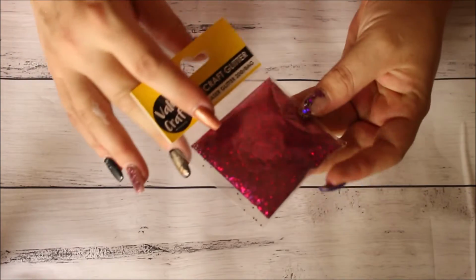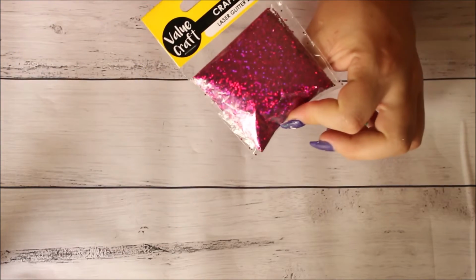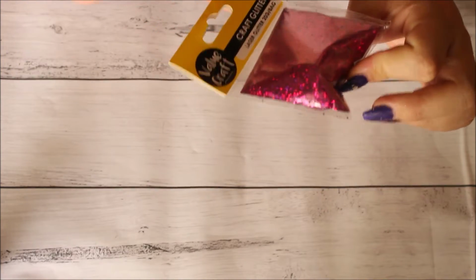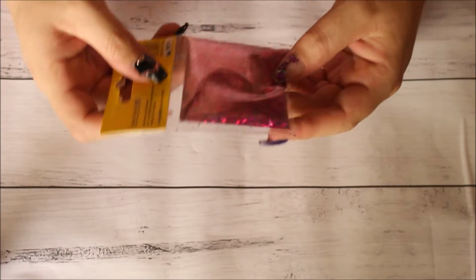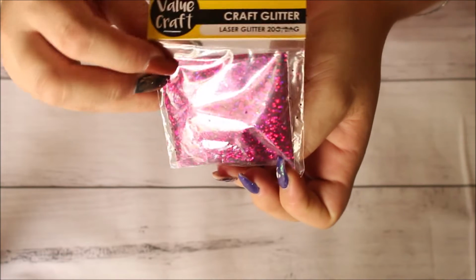I probably could have done a cute little thing for Halloween, although they kind of look more pretty than scary. Cute little faces. Next is this bag of pink glitter, 20 grams, which is actually a fair bit. It was $3.99. Haven't used it yet. It's supposed to be hollow, but it's not showing up hollow.